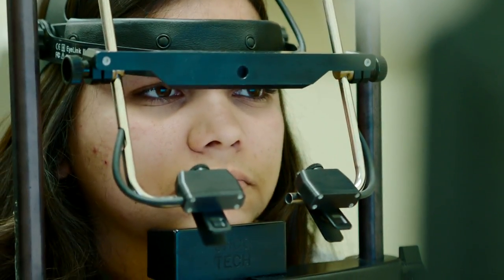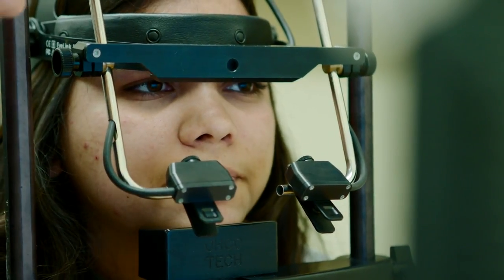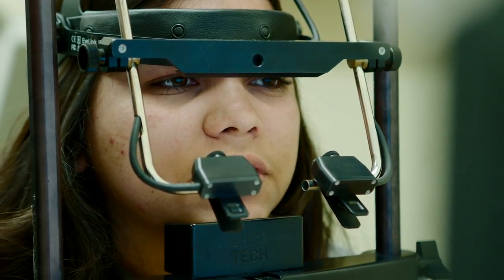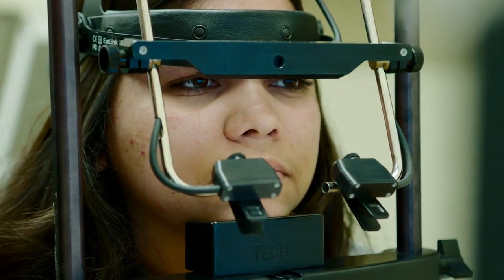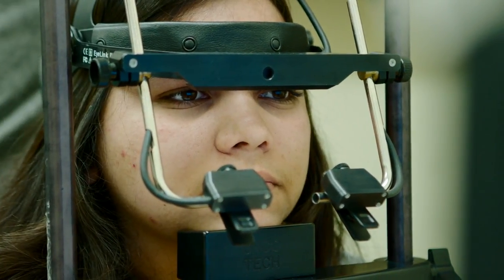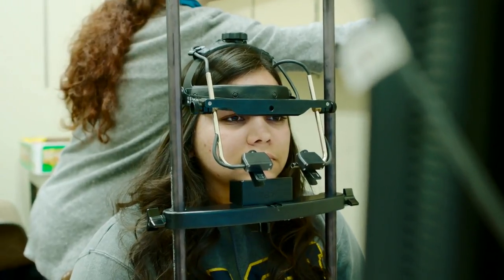So let's start. First we're going to input some data about you. What's your age? 21. Gender? Female. What should I put for your ethnicity? Hispanic. And right or left-handed? Right. Okay, good. So we're going to start by doing the calibration process. Oh, my left eye is still jumping.